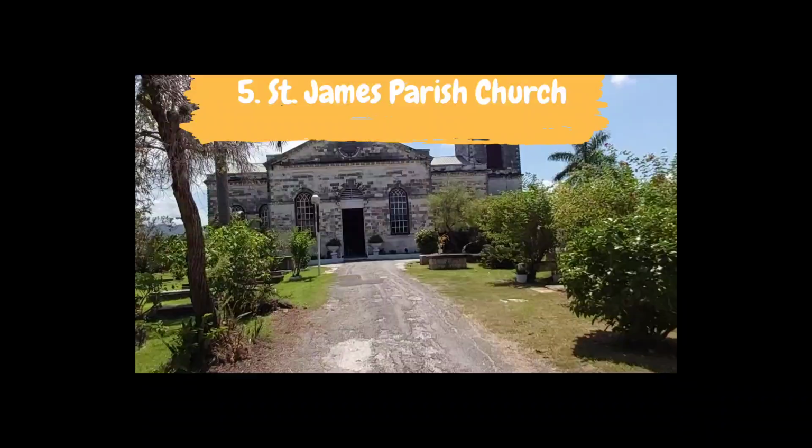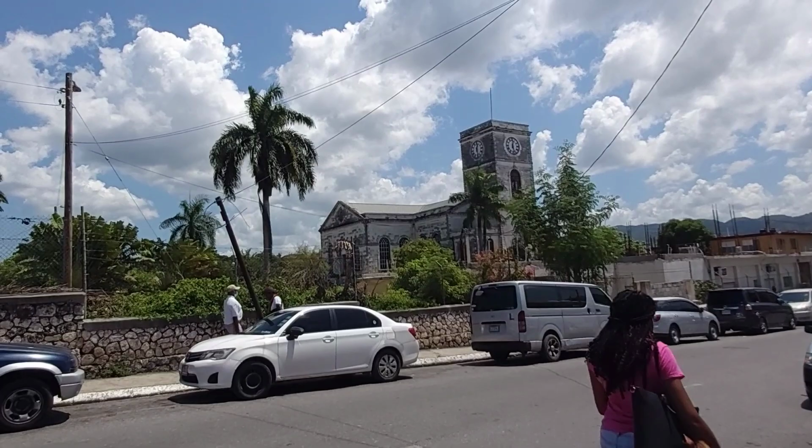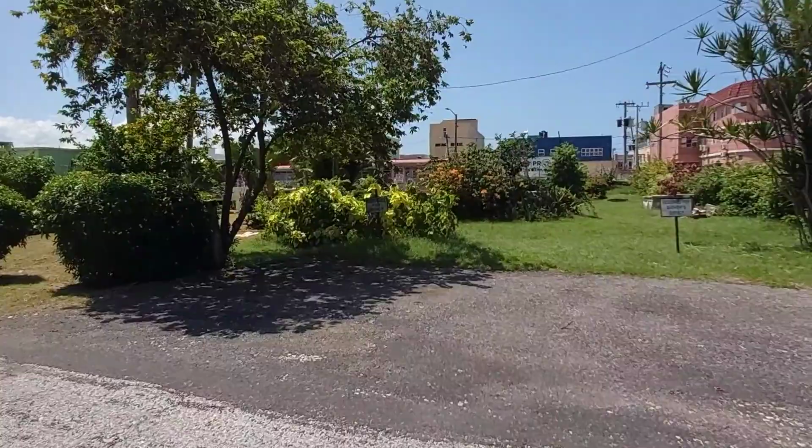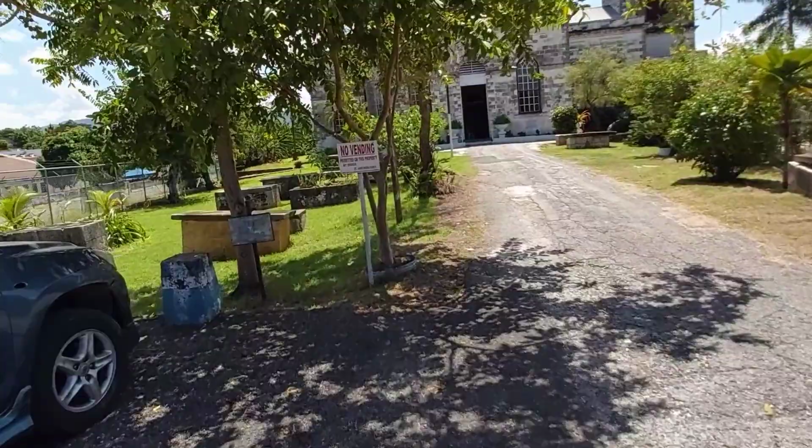Number 5. St. James Parish Church. Located on Church Street, the St. James Parish Church is situated on a property with tombstones dating back over 200 years. It was built between 1775 and 1782 and was dedicated to the patron saint of Spain, St. James the Great. The architectural design of the building features the Greek cross plan and was constructed with limestone.